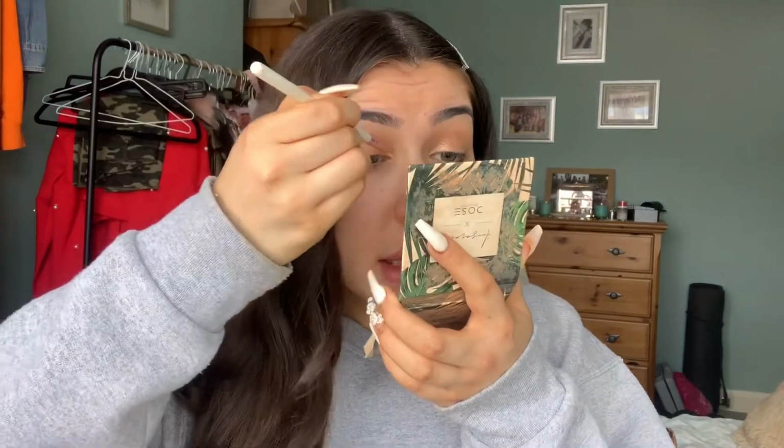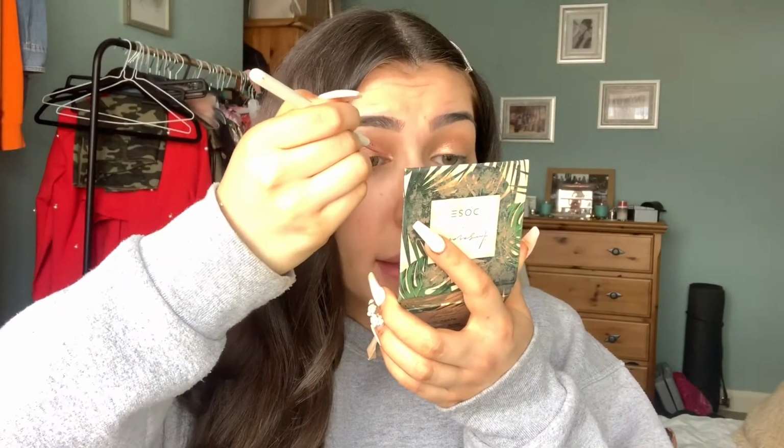And I just take this really small detail brush from Iconic London, and I use it to pack the highlight into my inner corner. It depends obviously what highlight I'm wearing, but I'll always use the same highlighter that I'm going to use on my face in my inner corner so that it's consistent and it all ties in. So that's another little trick for bringing everything together and making it look more seamless. You see instantly that it's given an extra dimension to the eyes.